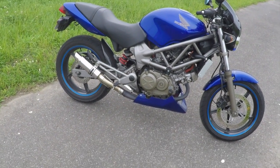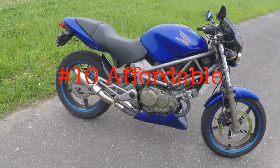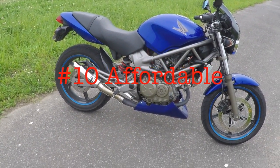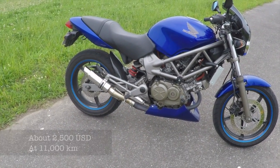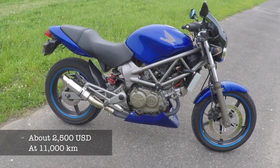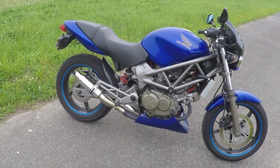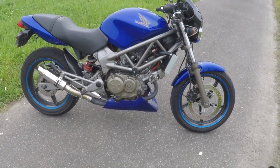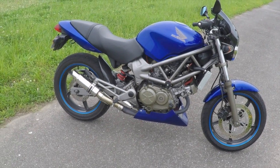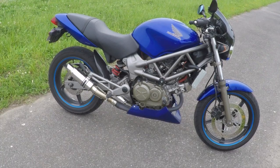Okay, reason number 10. This bike is affordable. I got a really good deal, but for 250,000 yen, I got this bike with 11,000 kilometers on the odometer, and with the 250,000 they put on a new tire. That's also including the 14,000 yen or $140 or so for 2 years of mandatory insurance. They did a basic inspection on the bike as well.